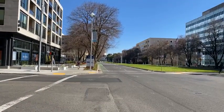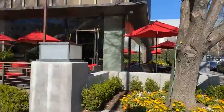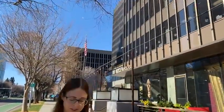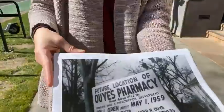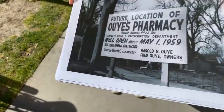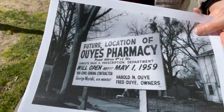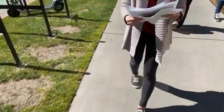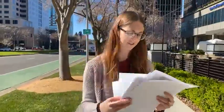Now, I mentioned earlier there were over 300 businesses and 4,000 homes in this neighborhood, and very few of them were able to survive. Harold Owie, who I mentioned before, was one of the only businesses, although he did have to relocate, who was able to stay afloat after this redevelopment. And this is the sign denoting the future location of his pharmacy. It used to be at 4th and L, that Sumitomo Bank building, and it was moved onto V Street. It was actually able to stay there until 2007.